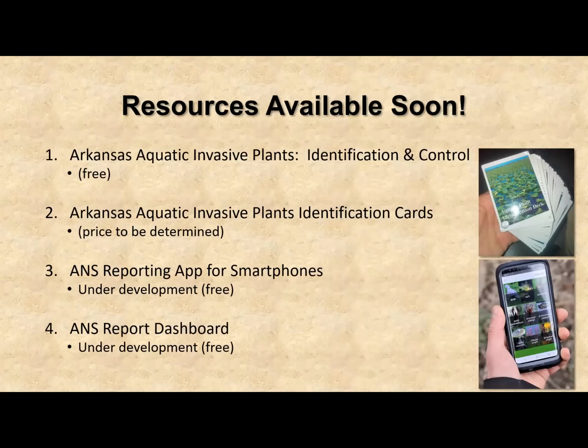There are a few resources that are going to be available to you soon, hopefully in the coming months, that are going to aid in aquatic plant management. The first is an Arkansas Aquatic Invasive Plants Identification and Control publication that UAPB's extension specialists, Scott and George Selden, are working on. This will provide all the information on those 17 species and more that I'm talking about today. Also, that's going to be turned into an identification card deck, a laminated card deck, like you see there at the top right, the picture, so that you could have that in your tackle box, toolbox, in your vehicle, in your boat, or wherever you're going, so that if you need to identify these, you'll have that handy.